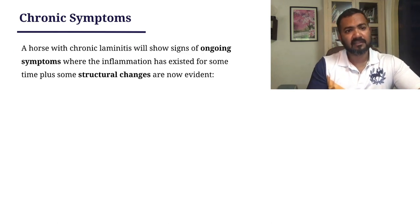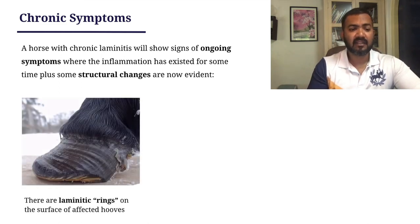Chronic laminitis refers to the symptoms of a horse that's had laminitis for a very long time and now it's become less serious, but it's just a slow disease. The main symptom of this will be that the hooves of the horse will change and look very different. So you will typically get these laminitic rings on the hoof, as you see over here. And these rings or ridges on the hoof are very indicative.